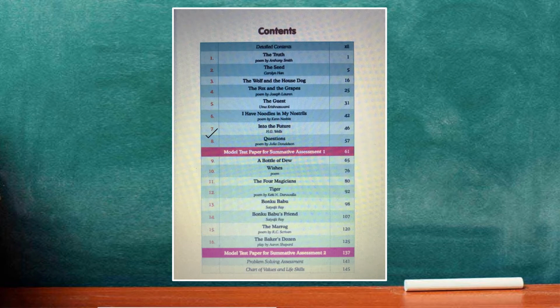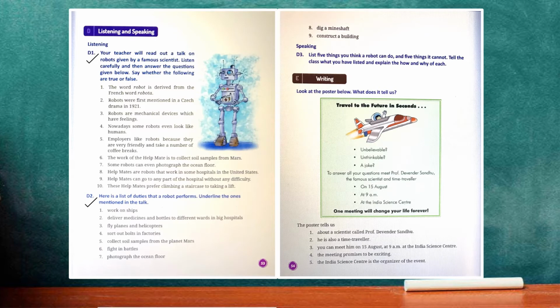While Shalini ma'am had explained the chapter to you, and you might have done your question answers as well in your class book, we have also taken up the revision about the Into the Future story. So this listening skill is from this chapter, Into the Future. Our listening skill is on page number 53 and 54.